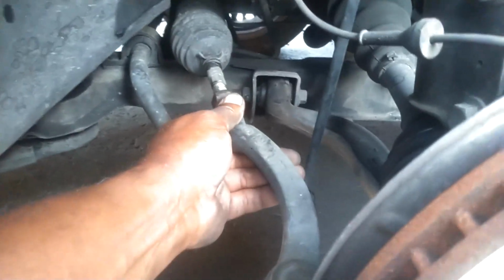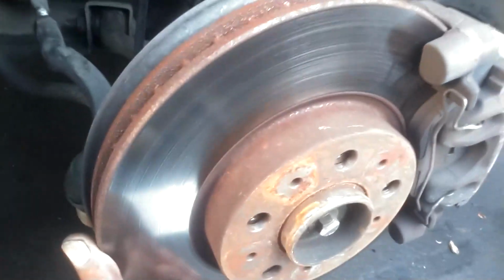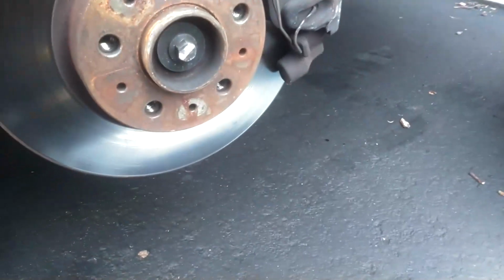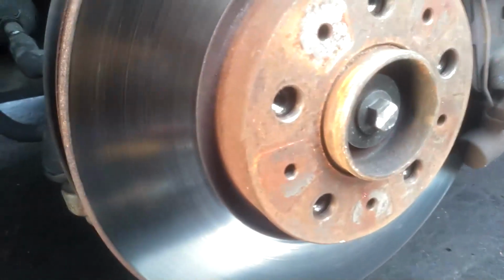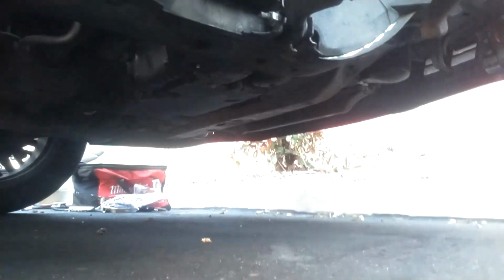Inner tie rod in is shot. No pin in the rotor, so it turns around. You gotta make sure you line that up good when you put that wheel on. I'm gonna see what this joint down here looks like.